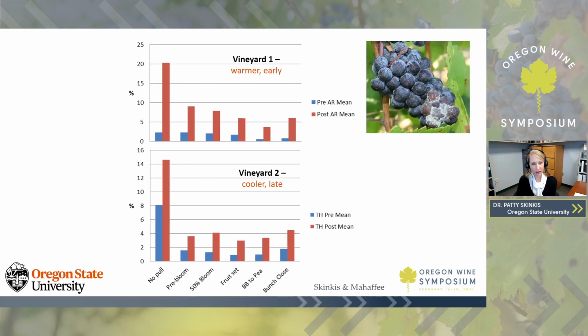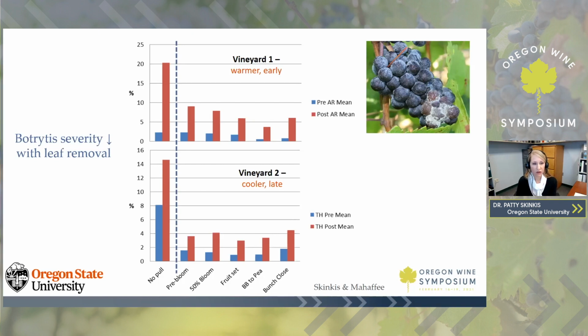We did quantify the impact on botrytis. And what we found was that if we did any leaf removal, whether it was done pre-bloom or later during the season up to bunch closure, we did reduce the amount of botrytis. So on the left-hand side here, you can see the no pull. These vineyards allowed us to not pull any leaves and compare that to any of those time points from pre-bloom to bunch closure. And basically we significantly reduced the amount of botrytis in those berries and clusters in both of the vineyards, whether it was the warm early site or the cooler late site. And the 2 different bars here just mean the amount of botrytis pre or post incubation of the clusters in the lab.